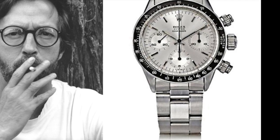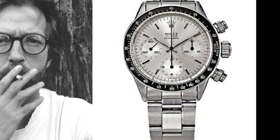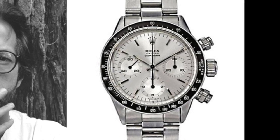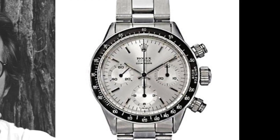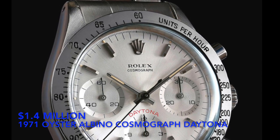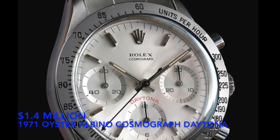First auctioned by Sotheby's in New York back in 2003 for a mere $505,000, the 1971 Oyster albino Cosmograph Daytona, which at some point belonged to the notorious musician Eric Clapton, was sold again in 2015 at a Phillips auction in Geneva for a more than double $1.4 million.